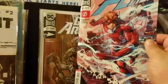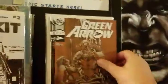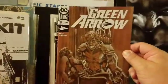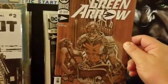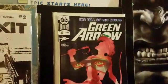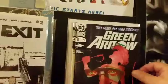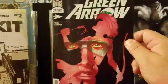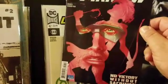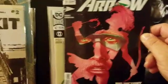John's. Who did the cover on this? John's. 41 Flash, back issue. Cool cover of Green Arrow. Did someone say that was... and I have all of a sudden no idea who these artists are. But that's a great cover. It's a black one too, so I picked it up.